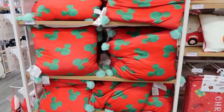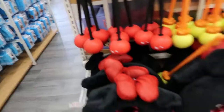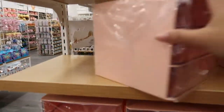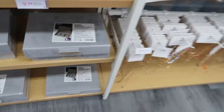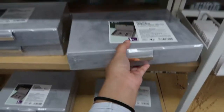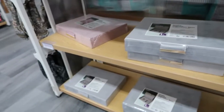Oh, look, it's a nightlight. So cute. Disney pillows. Is this for your toilet? What is this? I don't know what this is, but that's cute. Oh, look. For your, like, what is this called? To put accessories? How much is this? A jewelry box organizer. This is nice. And I think that's $10 as well. I like that. I really like that. They also have one in kind of pink purplish.